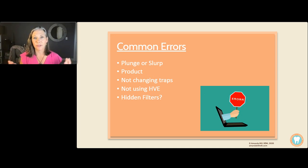And then hidden filters. I talked about hidden filters with water lines. There can be hidden filters in your suction lines. I had a practice that I worked at a while ago, and we had a really stinky vacuum. We would turn it on Monday morning, and all run for the hills. It turned out that we had a filter in a junction box of one of the rooms that was totally clogged and filled with sludge. So if you're really having issues, check all of those things before you go and buy a new vacuum. You'll save yourself a lot of time and money.